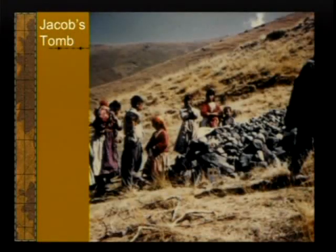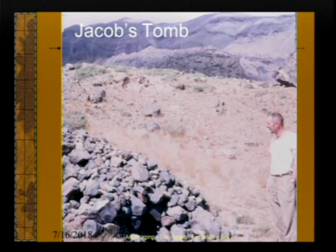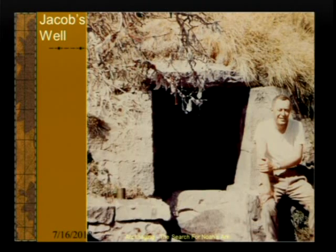This is Jacob's tomb. These are the old Kurdish people coming to give honor to Jacob there. This is some of the early explorers looking at that also. And then this is Jacob's well. And the theory is that if you bring a nice little napkin or something, then the girls would be fertile and have a child. And so they would, when they came to get water, they would put those up there on the tree there also.